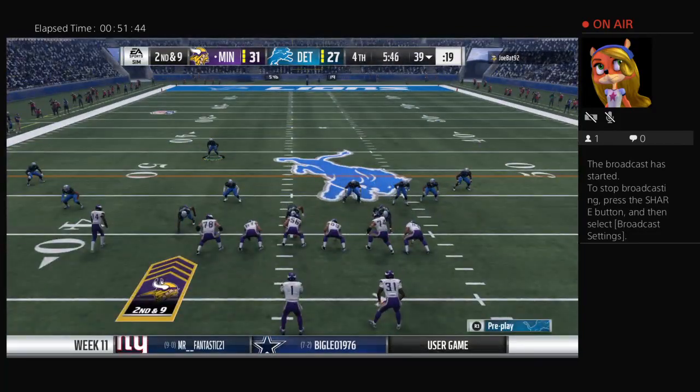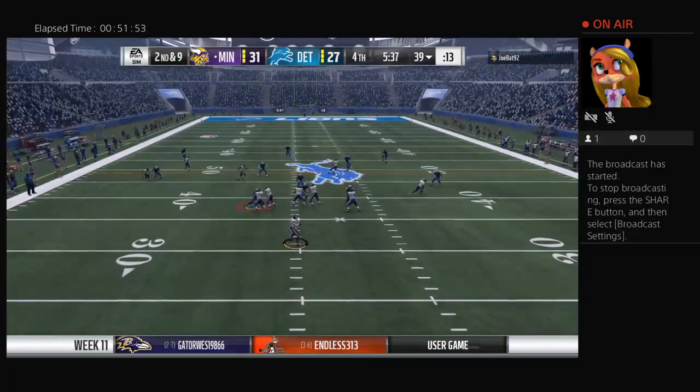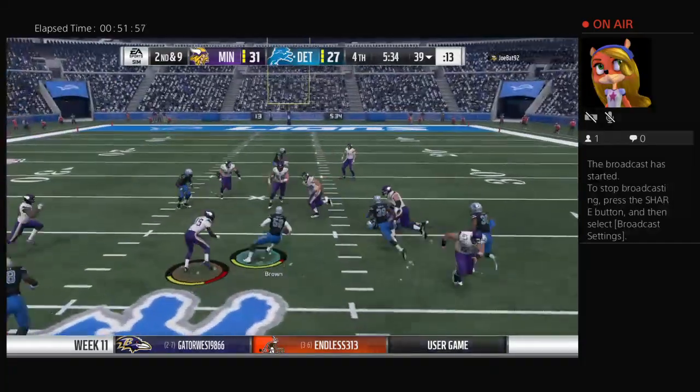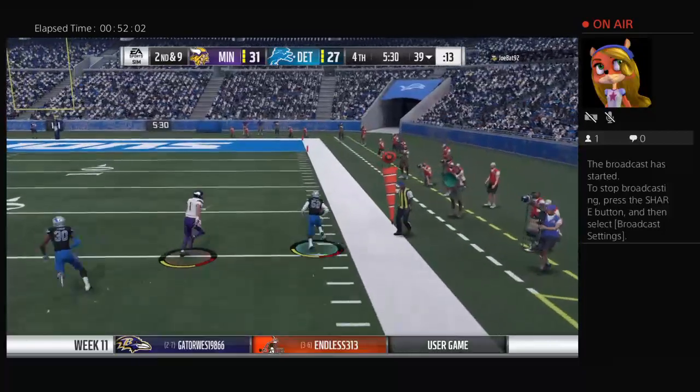Yeah, think about all the practices we've watched where they have that tempo period to go over things just like this, where they describe the scenario, tell you what they're looking for, and make sure that they're still attacking, yet at the same time. Now look at this. They get the turnover they needed. It's intercepted. Picked up by the linebacker, Jatavis Brown.